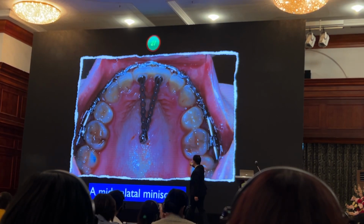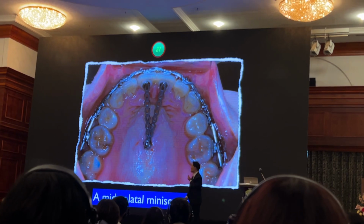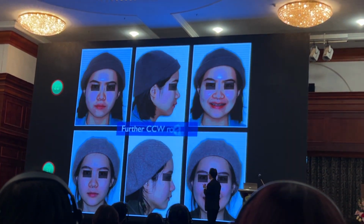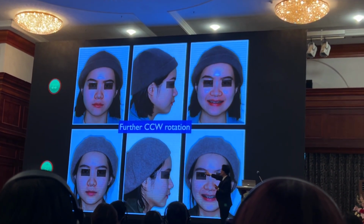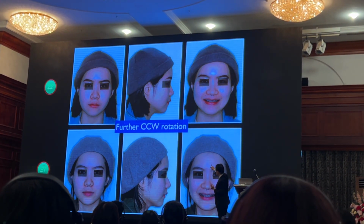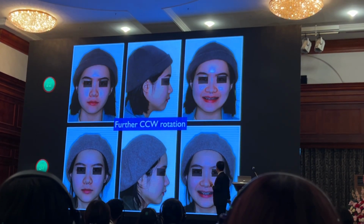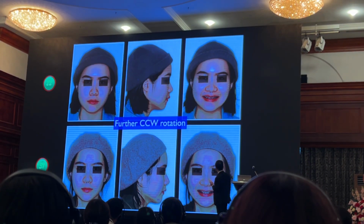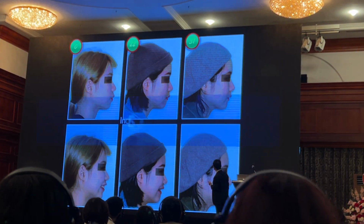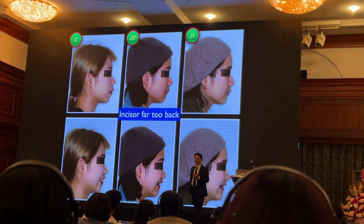I add another mid-palatal test for total arch digitalization of the upper dentition. So after 9 months, I believe there will be some more counterclockwise rotation of mandible. Guess what?